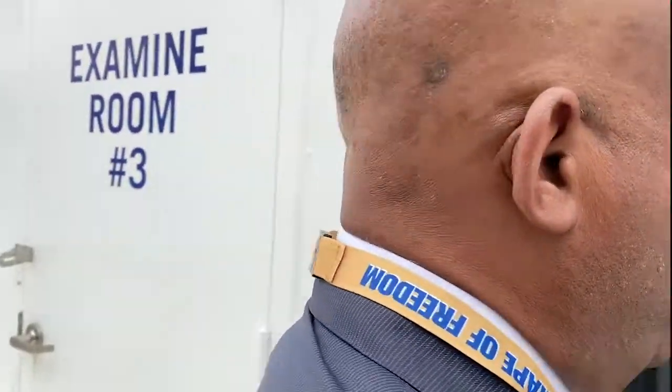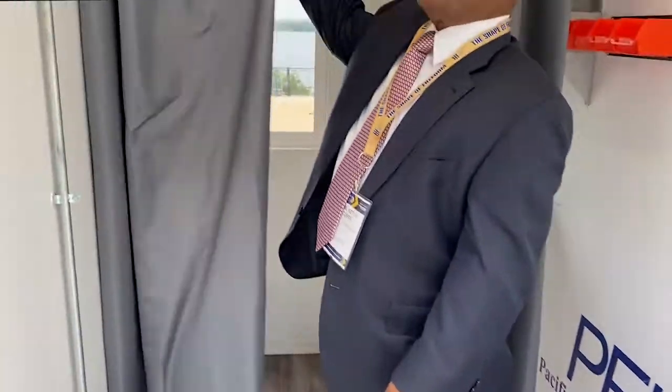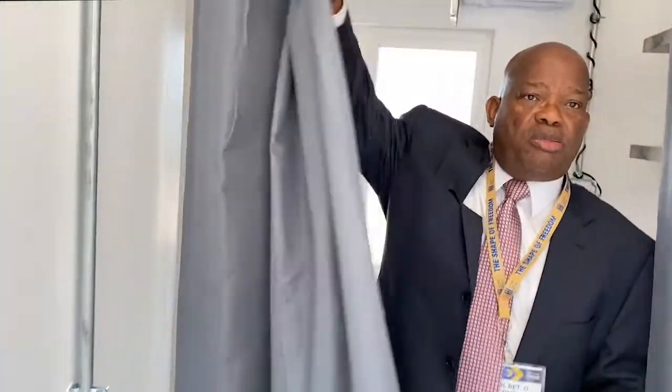So if you were a patient, as an example, walking through, and you want to get a COVID shot or a test, you enter into one of these privacy doors, and you stay here as a patient. The healthcare worker is on the other side. Imagine it's an exam room, like in a hospital. The healthcare worker comes out and you walk in and have a seat there.